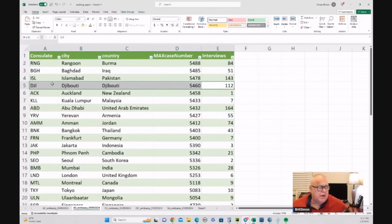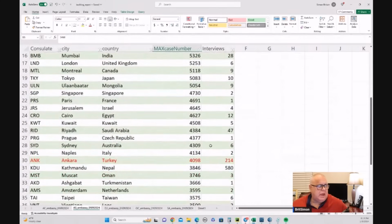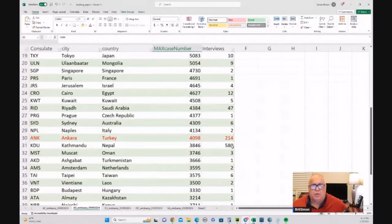Djibouti is doing okay. Now Djibouti handles cases from other regions as well, or other countries as well. So they're important. They're doing okay. They've got 112 so far, and they're right up to date with Asia. It's not too bad at all. And there's no one else I would be worried about.